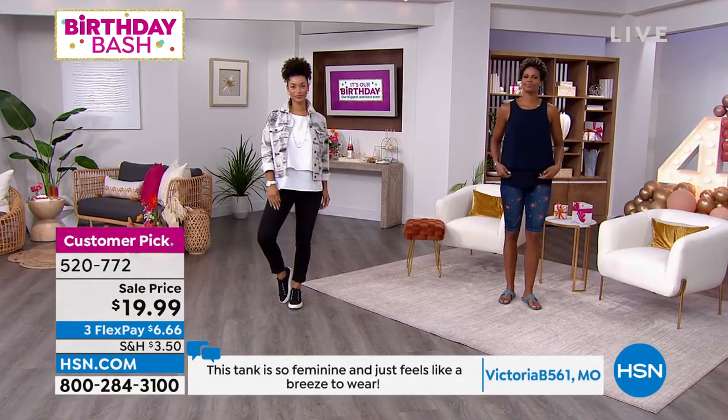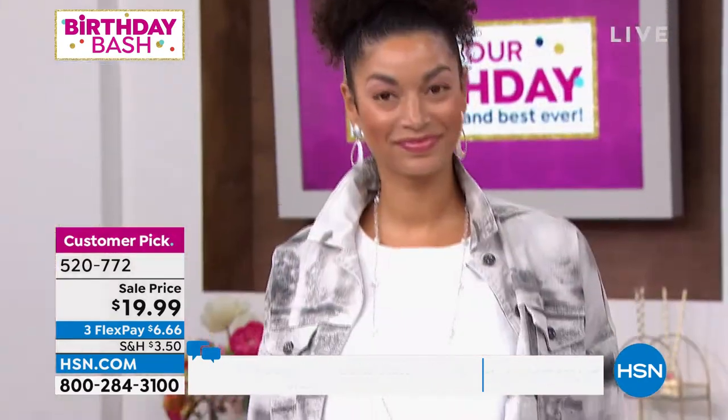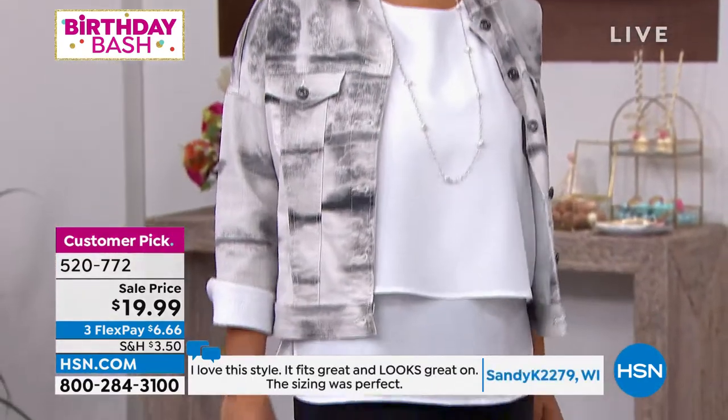Now, why do we do that? Well, we want the back of the tank to do all the heavy lifting for you. So if you have a fuller bust, if you have a little tummy, if you have a little love handle or maybe a curvy hip, the back is like the helping hand.